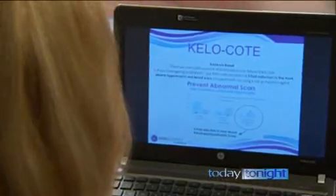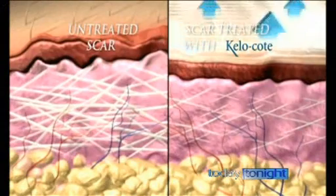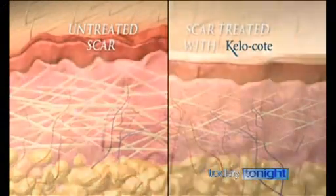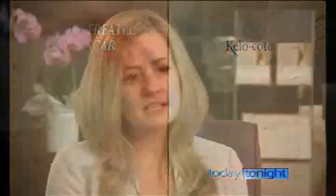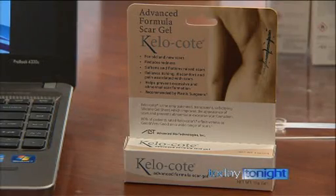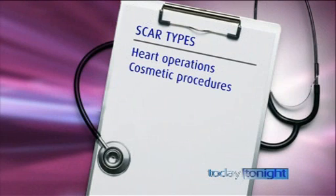Marty Rossich from Medigroup says Kelo-cote can be used as soon as a scar has formed. What it does is it forms a silicone sheet over the skin and it dries very quickly. And what this does is it protects the scar from bacteria, also hydrates the scar, and it normalises the collagen synthesis cycle of the scar. The product claims it can minimise any kind of scar, from heart operations to cosmetic procedures like breast surgery, facelifts, caesareans, even burns.